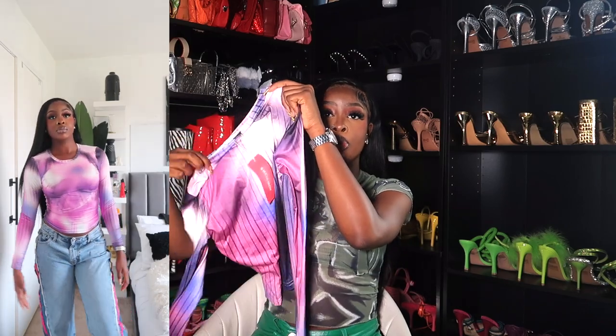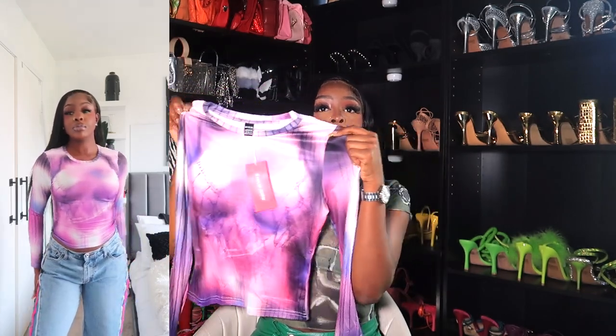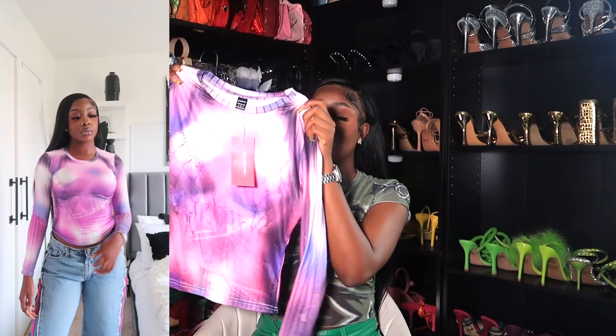Next up, I got this purple one right here. It's purple, long sleeve, straight to the point. It's like another graphic body tee. As you can see, there's a pattern going on here. Hey, it is what it is, okay? But I do love it.